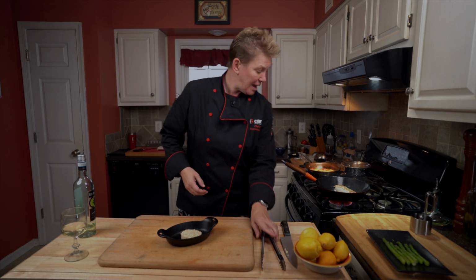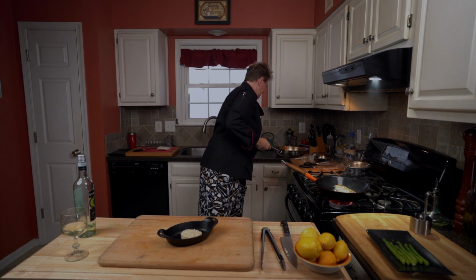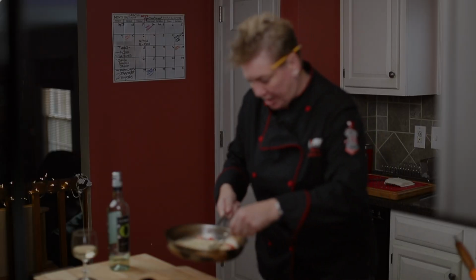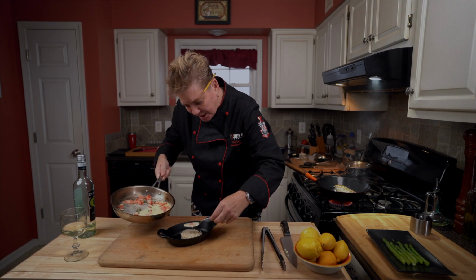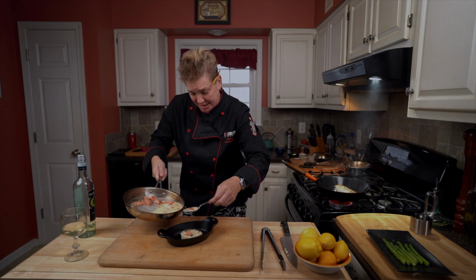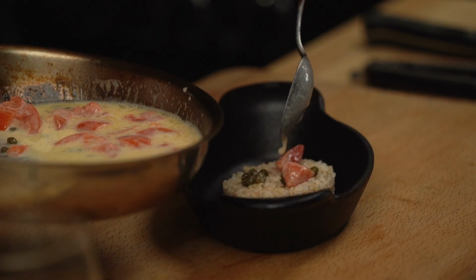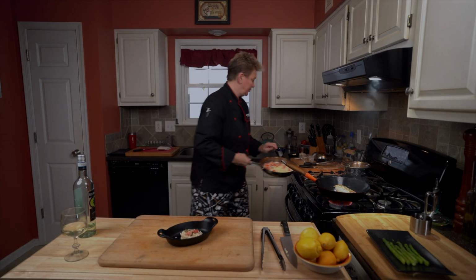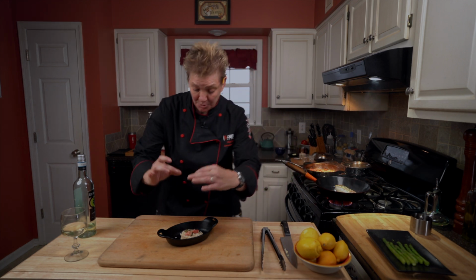So while we're doing that, I'm actually going to put a little bit of our sauce on our rice. Kind of have a little fun with it. You guys can do whatever you want. You remember, I tell you, it's your taste buds, so you go for it. So we're going to put a little of that sauce on there, and then we're going to get ready to bring the fish over, and then our asparagus, and we're going to lay that in.